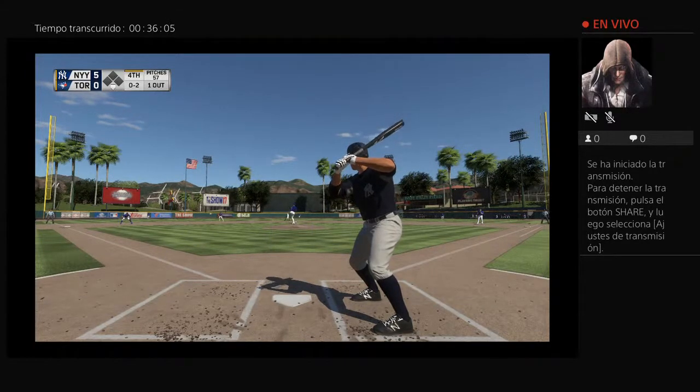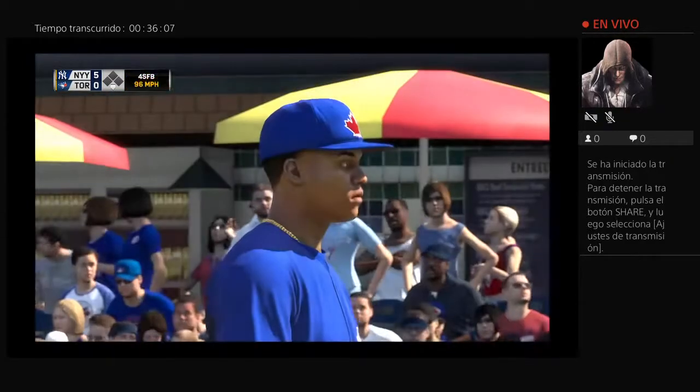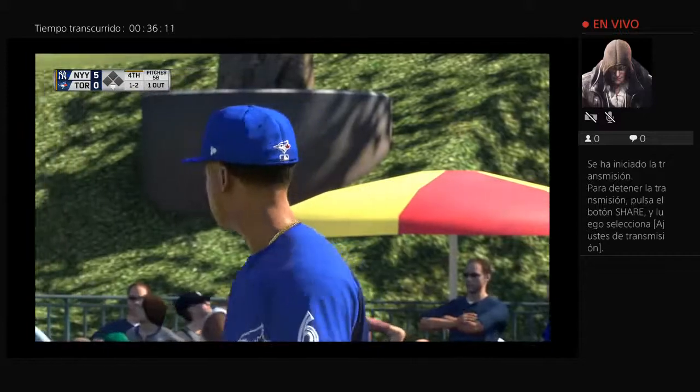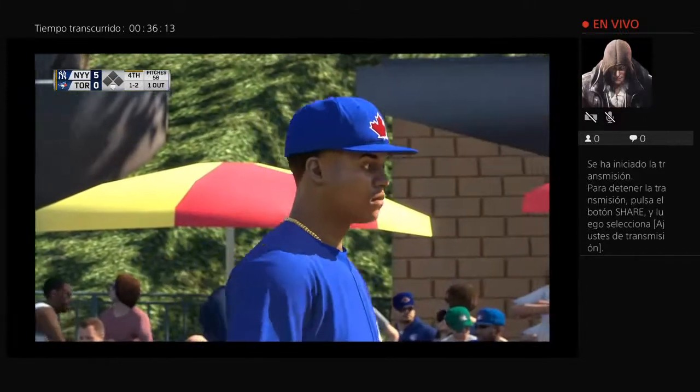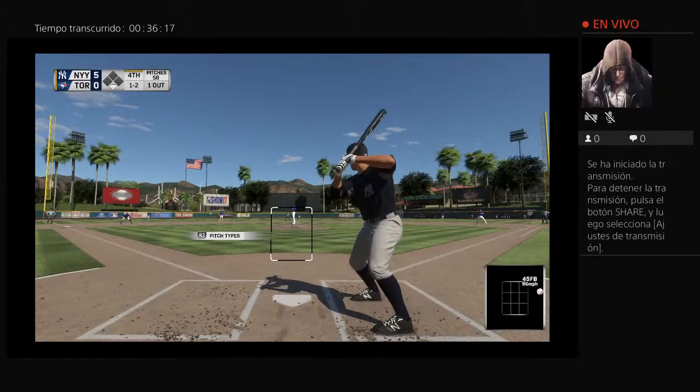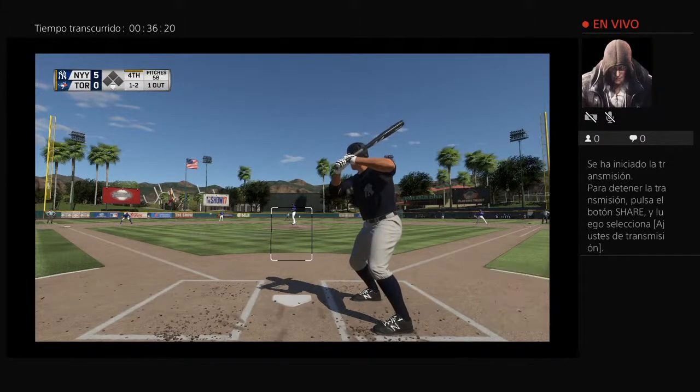Another 0-2 home. Inside, as he might be trying to set him up here. 1-2. Well, I think that pitch is the result of a lot of foul balls. He might have tried to do a little bit too much with it, trying to get him to swing through it, but it just ended up taking off on him.